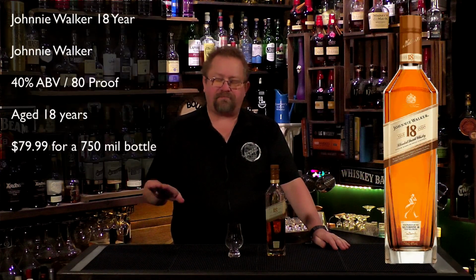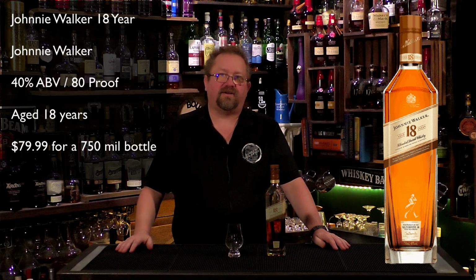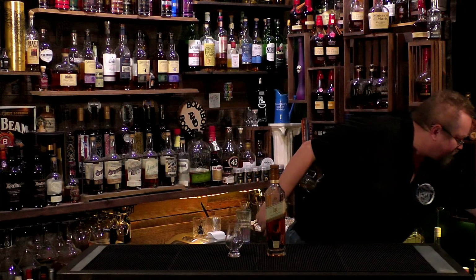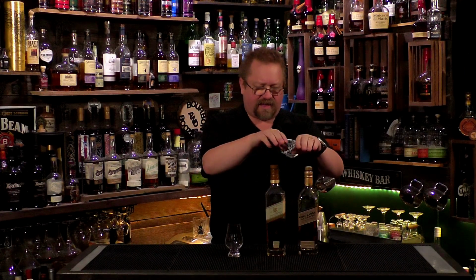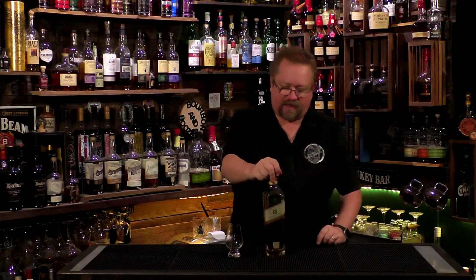But today we're going to look at what's called the Johnnie Walker 18. This is a rather new naming for what was originally the platinum and the gold. We do have the gold label. But about 3 years ago, there was a change in how these two were named. If you have an older bottle, you probably have what's called the Platinum. But this is the Johnnie Walker 18, obviously 18 years of age. It is rather expensive at about $80.